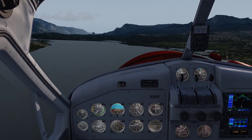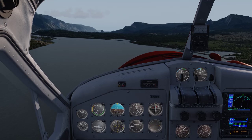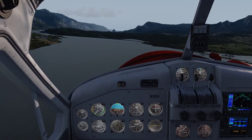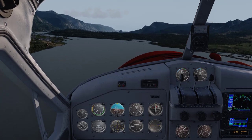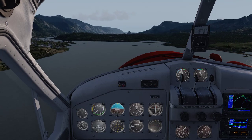449, Portland approach, turn right heading 100. Right heading 100, 449.